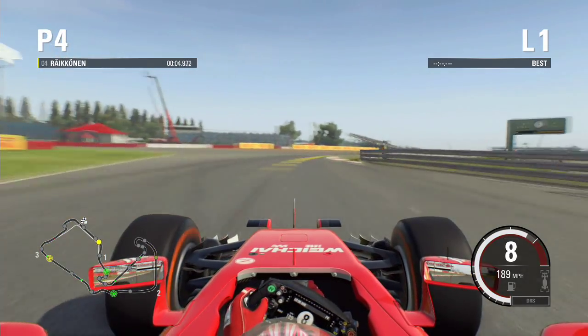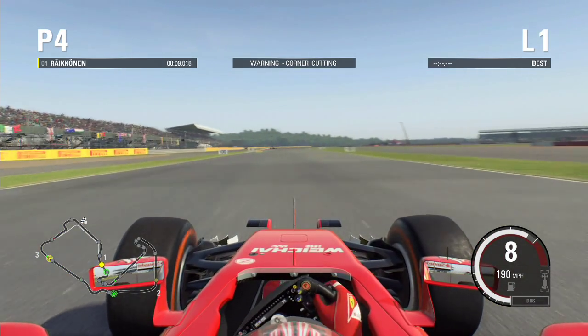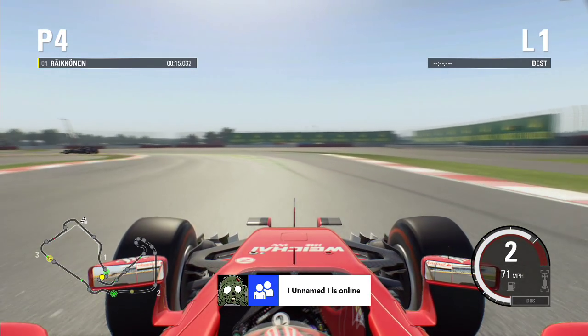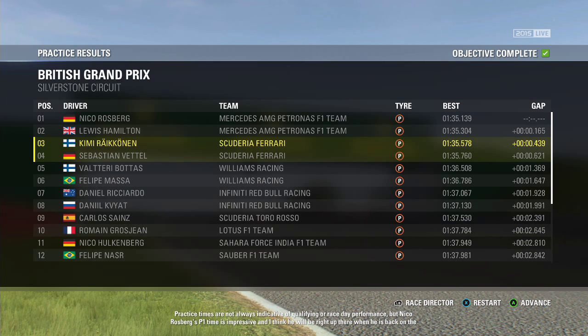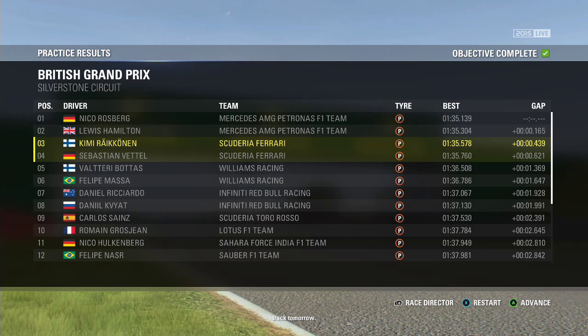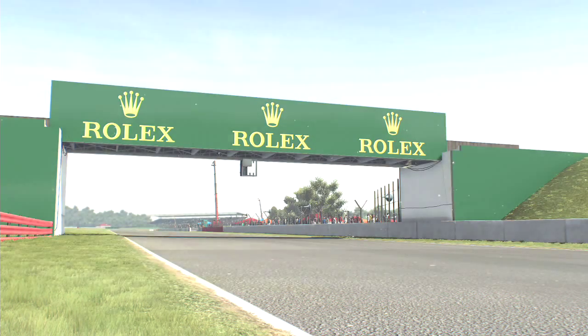Turn 1 flat out on the primes, nope, it's not going to work. Not enough heat in our tyres, got a corner cut warning there. Now we're just trying to keep going on the laps, just see what we can do, but look, the lap wasn't on the count, but we got third in practice on the prime tyres, only 4 tenths away from the Mercs, which was pretty good. We beat our teammate by less than 2 tenths, but it was still good, and we were looking forward to qualifying.